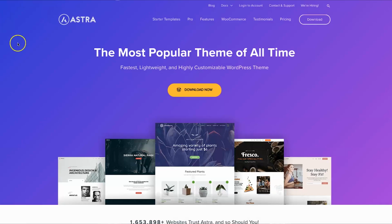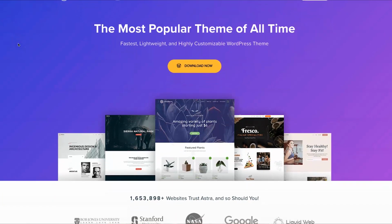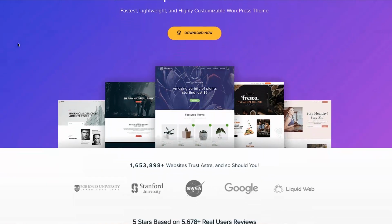In today's video, we're going to be looking at a popular WordPress theme called Astra, both the free and premium plans. And in this Astra theme review, I want to show you exactly what you can expect if you're getting started with Astra, as well as all of the different features that are inside of it. And by the end of this video, you should know if Astra is right for you.